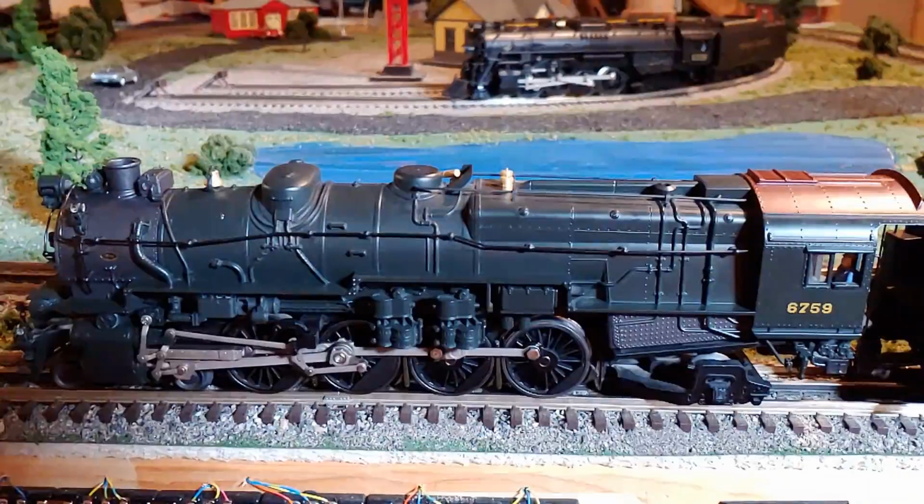Now, there were three different variations of the M1s. The M1s, the M1As, and the M1Bs. The M1s being the first in the series, the M1As having slightly more improvements, and then the M1Bs being the post-war version of this class of engine. And basically, they all look like K4s with another set of drivers, and that was pretty much it. That's how I think of it anyway.